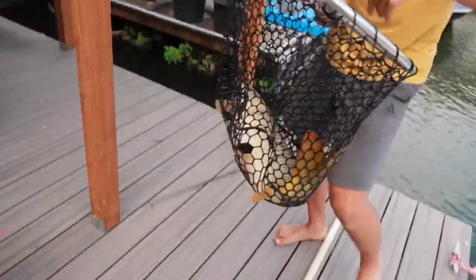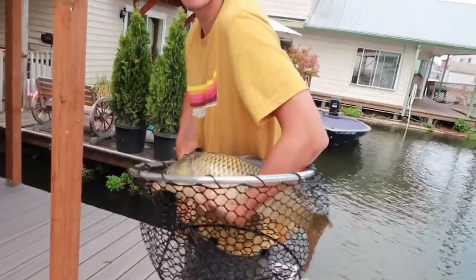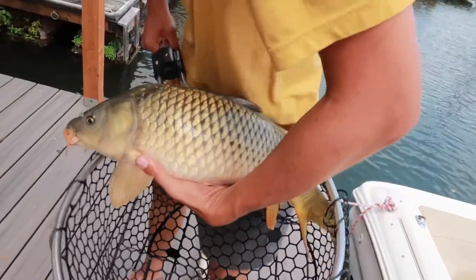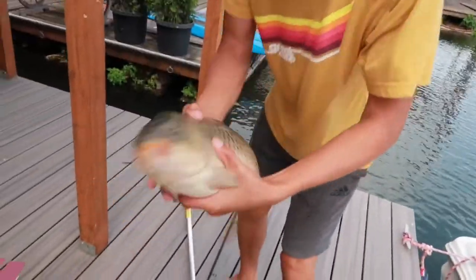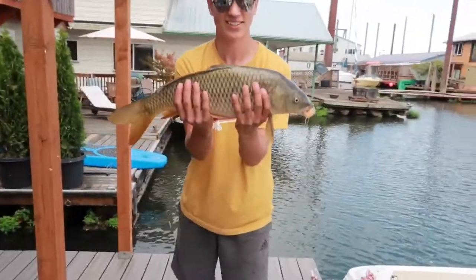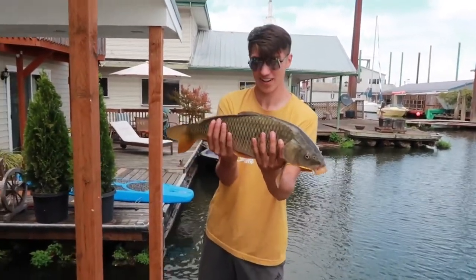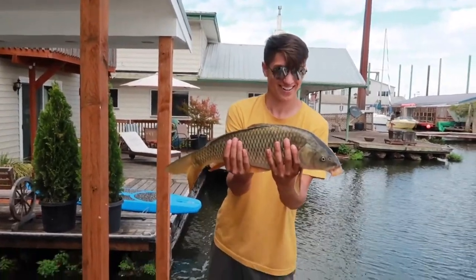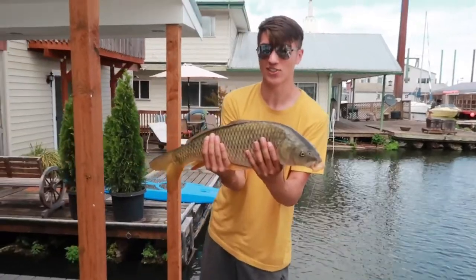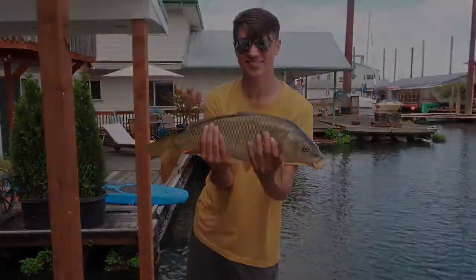So this is like a 2 foot carp that I just reeled in, and I'm scared because we ran out of swivel, so if it snapped I would have been done for the day. But look at this thing. It's a big one. All right, so I'll probably take a break for now. We'll fish later in the night when the catfish will be out, and fish on.